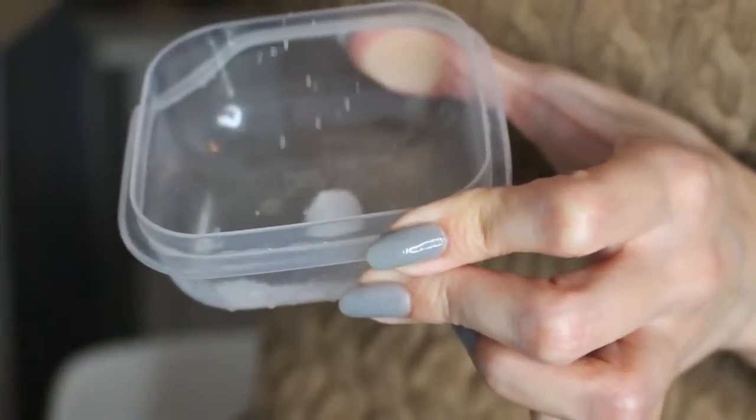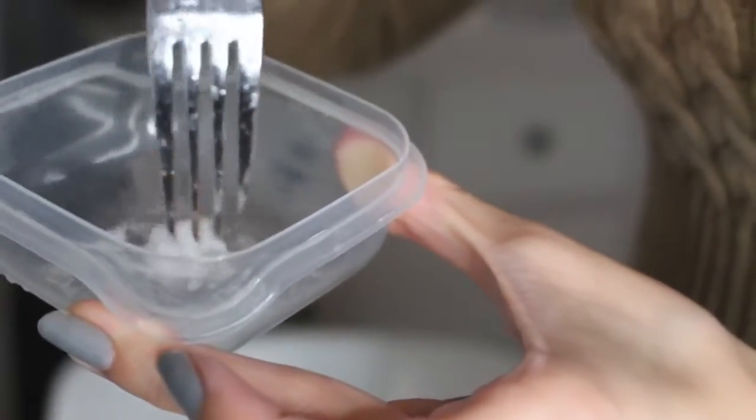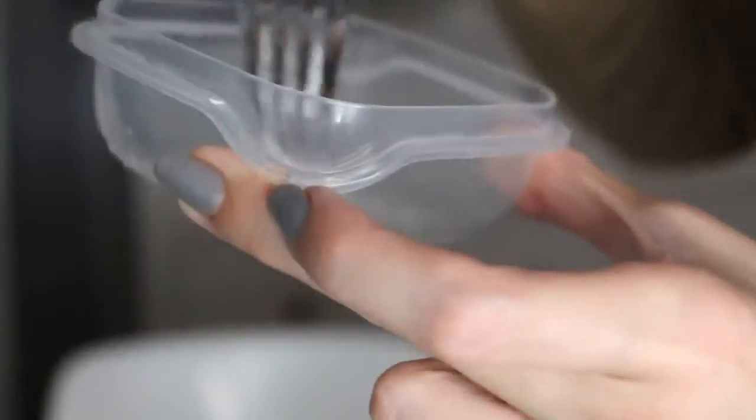So again, I'm using my baking soda toothpaste and I'm mixing in a sea salt. So basically you're making it into a scrub. So compared to just using baking soda and water, this is more exfoliant, more antibacterial, and overall even more effective.